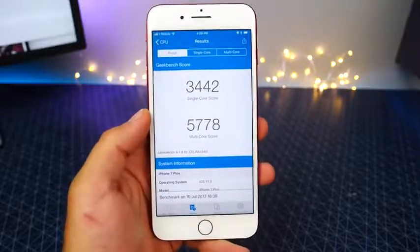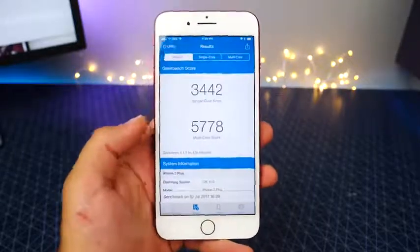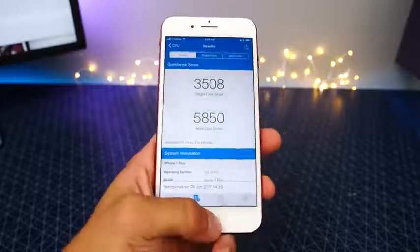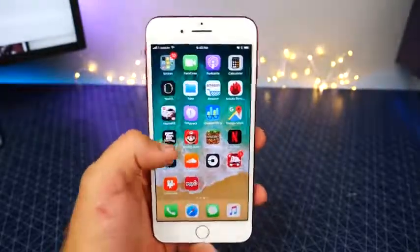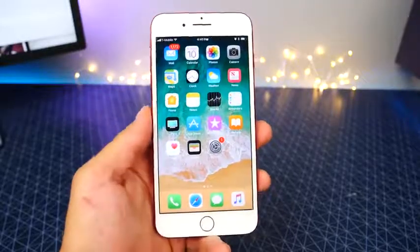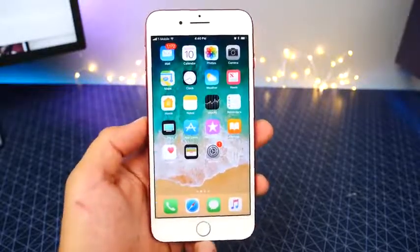And lastly, the Geekbench. So on this beta, I got this score, 3442 and 5778. On the last one, a higher one. So the Geekbench score is getting worse. Honestly, I've experienced a ton of crashing and bugs and issues I haven't in the last one, so not too sure about the stability of this beta.